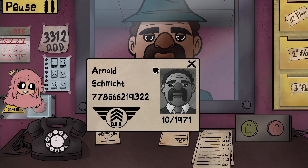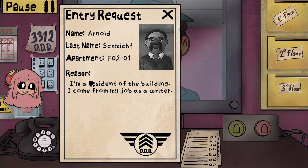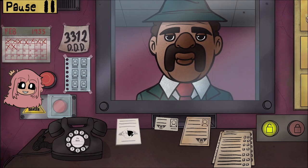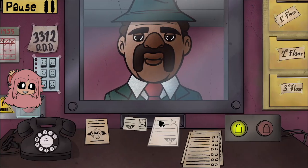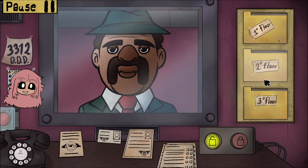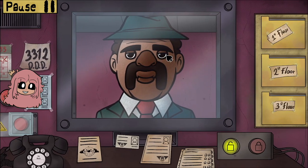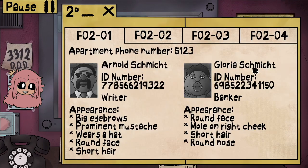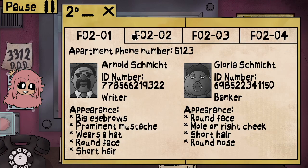Good afternoon. Arnold Smitschen. I'm a resident of the building. I come for my job as a writer. Oh, writer. Let's check. Building 2. Arnold Schmission. Writer. Appearance: big eyebrows, prominent mustache, wears a hat, round face, short hair. I just have to keep going back to these. Appearance looks okay.